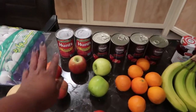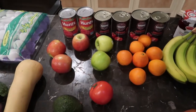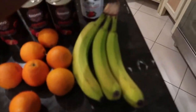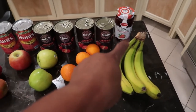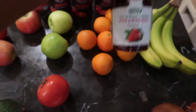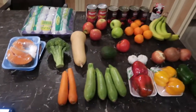I have tomato sauce and chopped peeled tomatoes for zero smart points as well. All this stuff is zero smart points, of course, to make a tomato sauce. And I have no sugar added strawberry preserves. So I don't know how many points there are in here, but this is what it is. Eggs, zero smart points. Salmon, zero smart points. That's my grocery haul.